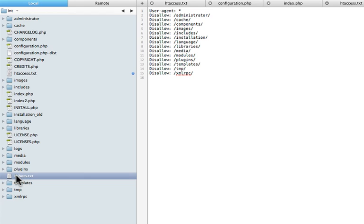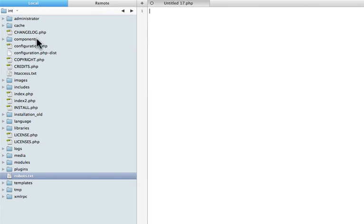The last one we'll look at is the robots.txt file, and this is how you control what search engines see in your site. If you don't want them looking in particular subfolders or image directories, you can disallow any folder within your site. These are the standard ones for Joomla, but you can add any other folders that you want to in this file. We've already looked at the folders briefly, but just again, administrator, cache, components, images.